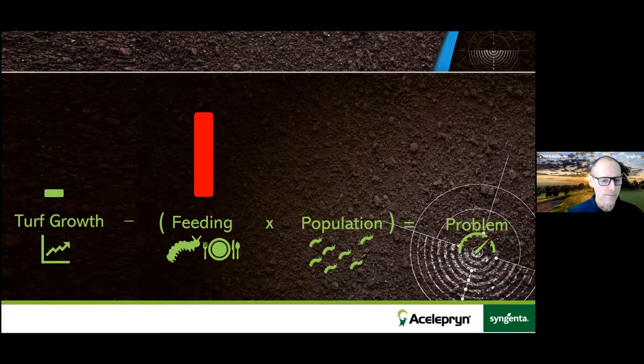What impact does temperature have? What is the optimum temperature range for them to be feeding in? What impact do aeration holes have on their feeding pattern? What impact does all of this have and how can we influence that in the future?